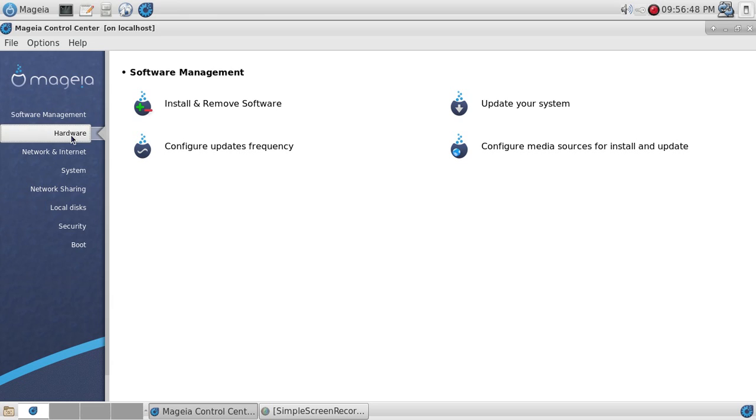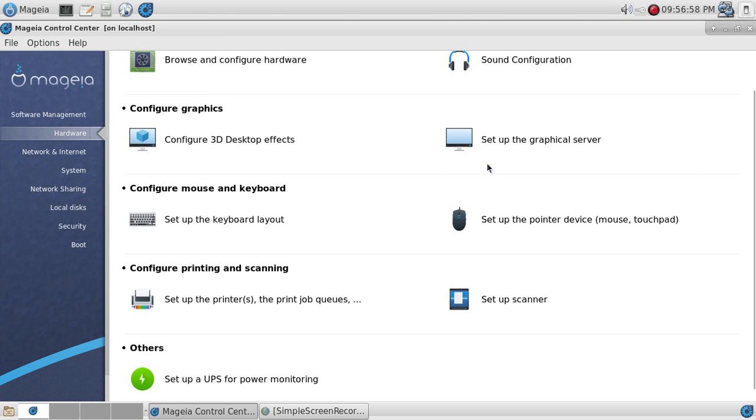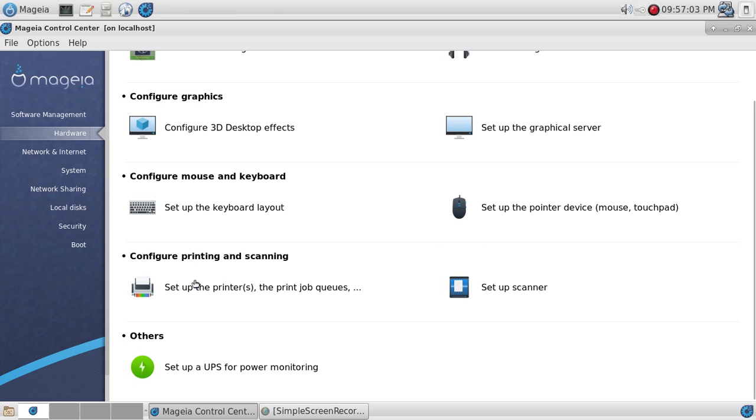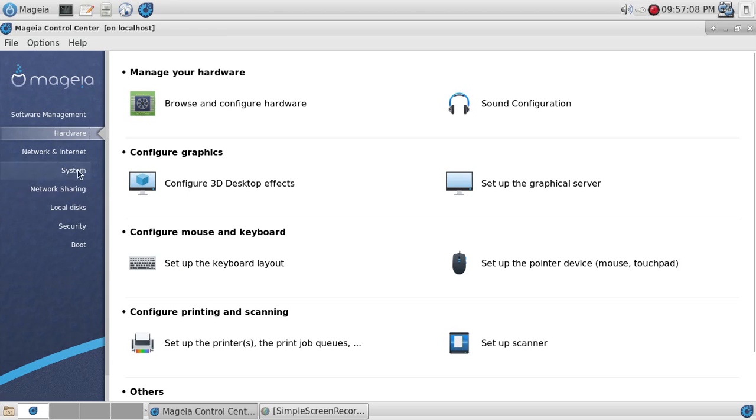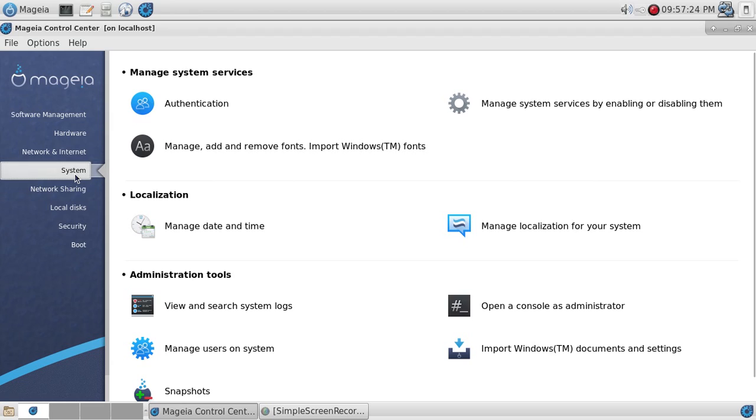Let's go into hardware. You can manage your hardware, browse and configure hardware, sound configuration, 3D desktop effects, graphical server. As we dig through this, it seems to me that I want to look at some things here quickly. So yeah, this goes deeper than a lot of distributions you see today. I'm going to equate this really with a lot of the enterprise features that you would see in OpenSUSE.